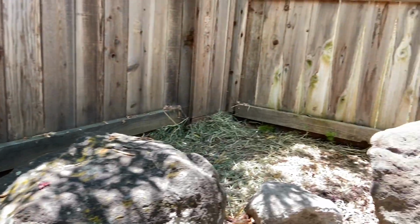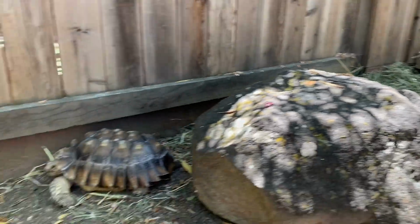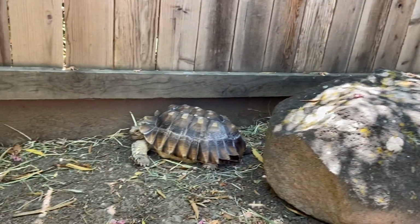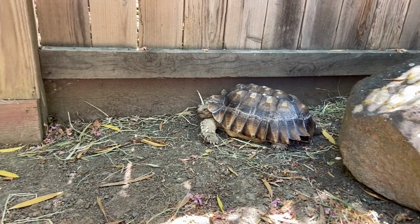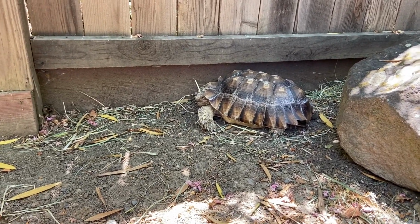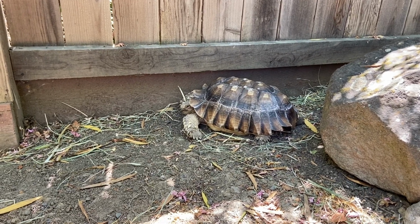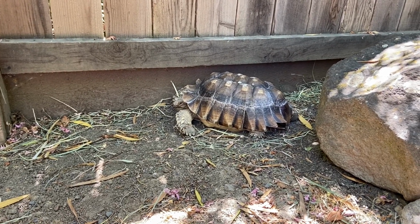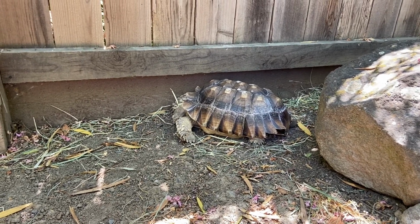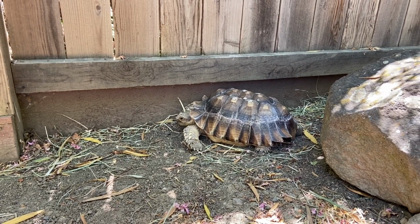This is one of their little sleeping areas on the side of the yard. I've got orchard grass over there for them to graze on, and a nice shaded area when it's hot outside. Dorito will come over here and lay right next to him, and they'll be napping together. So it's all good. They're friends. They just get out their aggression during the day, and I can't watch them 24/7, so I have to let them do their thing once in a while.